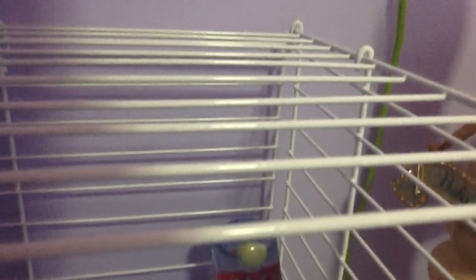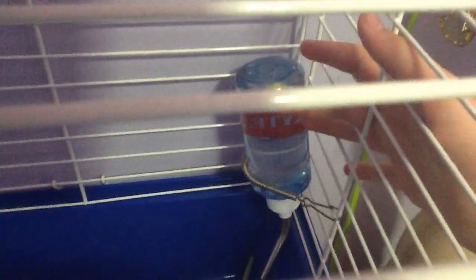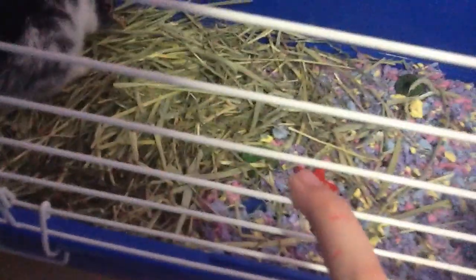I'm planning on giving her a bigger cage, but I'm just going to wait for her to grow. But this comes with a little duck here, and it measures how much water they have drunk. So I saw her drinking yesterday, and I think she was drinking pretty good. But anyways, I think that's it.